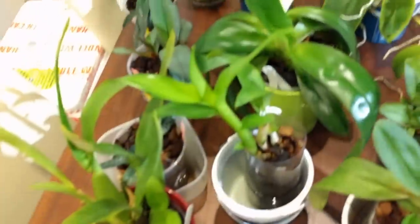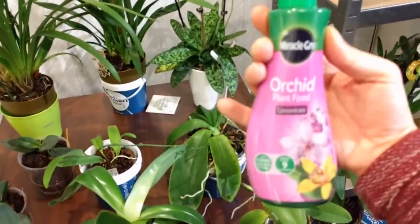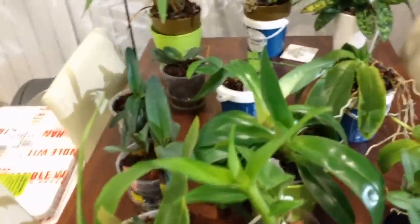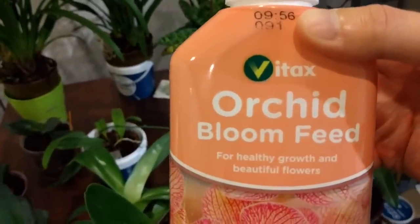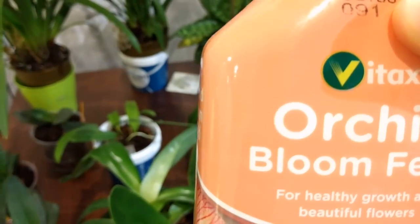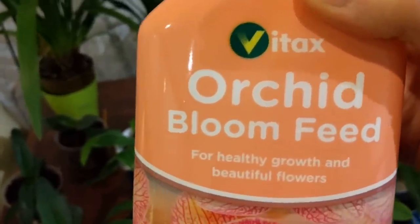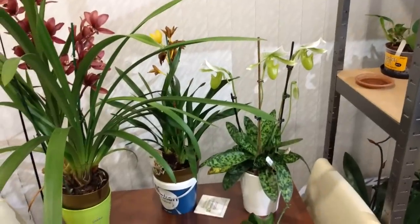If you are wondering what I use to water my plants, well, I do use this, which is the Miracle-Gro Orchid Plant Food Concentrate. I started using that recently because I like the fact that it has the pump and you don't have to worry about the measurements. And also I use this series, which is the Vitax Orchid Feed, and it comes both in Orchid Bloom Feed and Orchid Growth Feed. You can find it on Amazon, and most of the time you will be able to find it in your local nursery. It seems to be very good. I've been using it for my orchids for the last 6 months, and they've been doing really, really well. I can say that after looking at my Paphiopedilum Clair de Lune, which is going absolutely mad with 4 flower spikes. So I would recommend trying it.